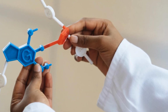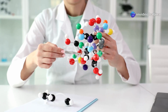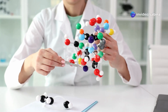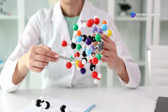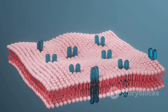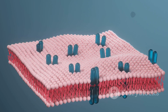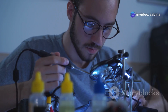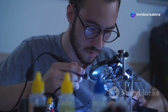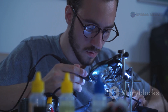Section 6. Ribosomal proteins, the construction crew. While RNA forms the structural core of ribosomes, ribosomal proteins are like the construction crew that assembles and fine-tunes these molecular machines. Ribosomal proteins interact with rRNA, helping to fold and stabilize the ribosome structure. Think of ribosomal proteins as the nuts, bolts, and screws that hold the ribosome together and ensure it functions properly.